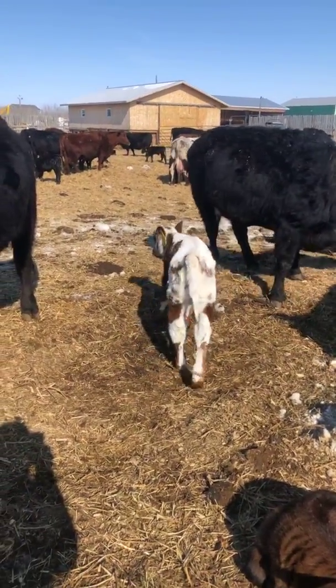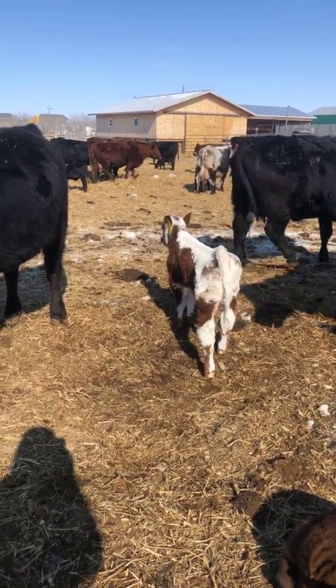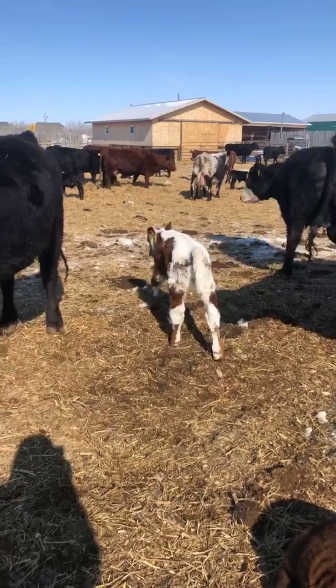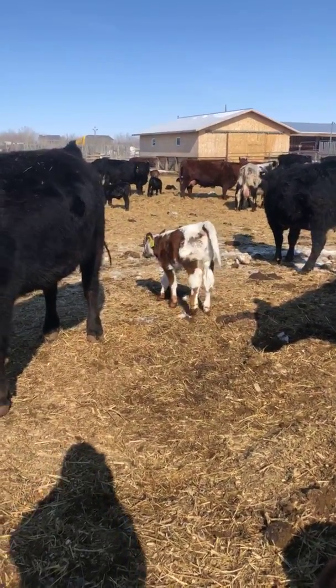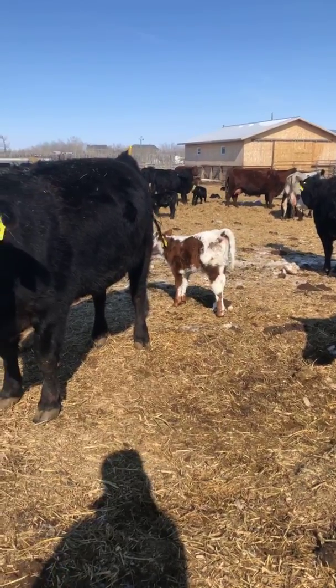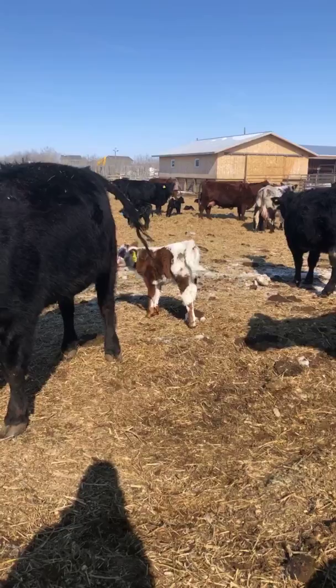But this nice red and white calf is a Speckle Park cross. So Speckle Park is a breed that was developed in Alberta and Saskatchewan. So it's one of the only beef cattle breeds that has been developed in the western provinces as well as Canada.